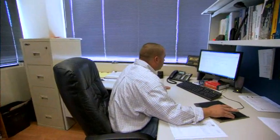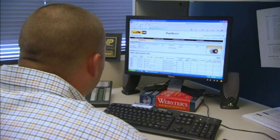Compass Environmental is about a $200 million company. We do everything as far as soil related, kind of from the ground down. We got about 60 pieces of equipment scattered throughout the country. We order almost 100% of our parts through Part Store.